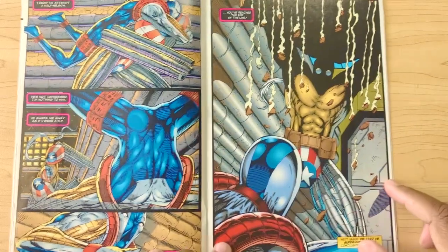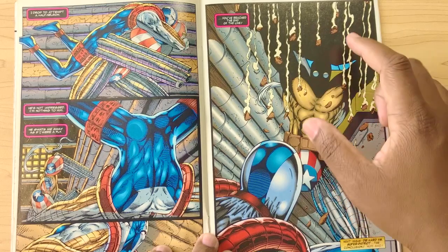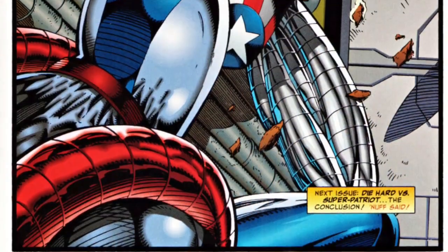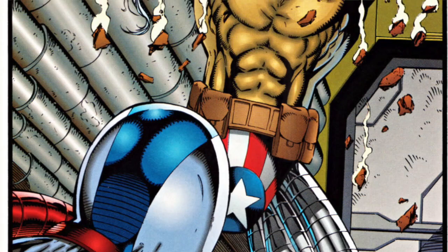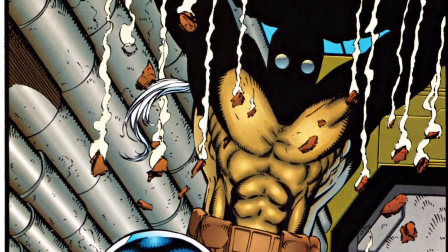And now Super Patriot has picked up something. I guess it's supposed to be some rock or some rubble. And he's about to crush Diehard with it. Okay, so this is supposed to be the final shot. It's supposed to be intimidating. The villain of your story is about to crush the hero. This is very classic from a lot of comic books.